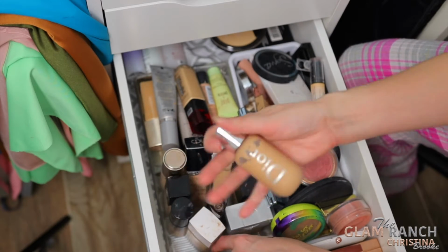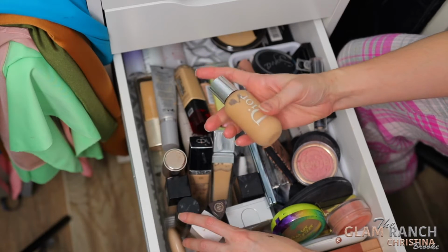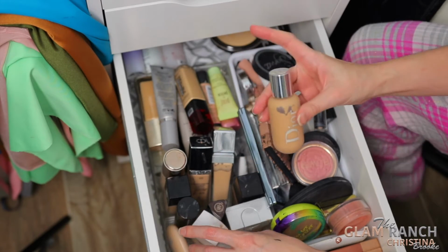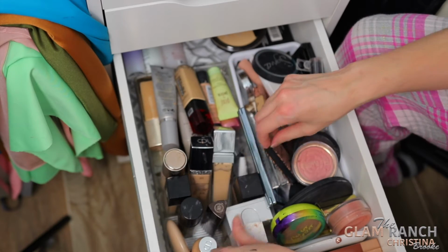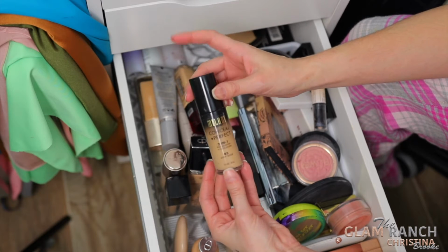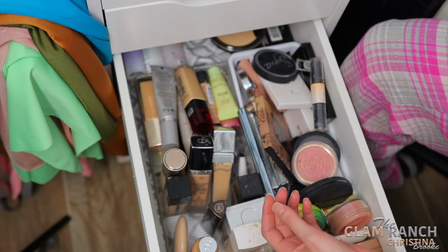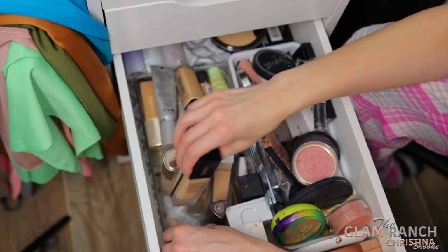Okay, so this one from Dior, to be honest guys, I may declutter this eventually. I think it might be breaking me out, but I will let you guys know. I'm going to continue using it a little longer and do more tests, but I'm not sure. I think that might be my culprit. I'm not going to use this Milani foundation anymore. This one does break me out for sure, so that is a no-go. I'm decluttering it.